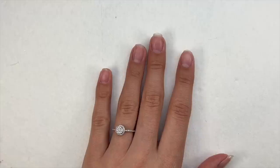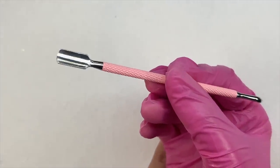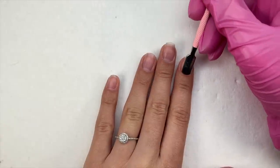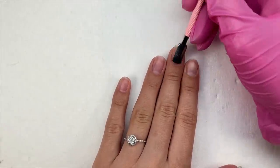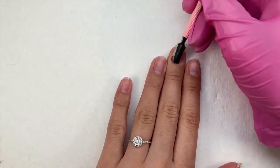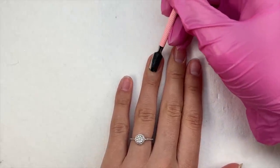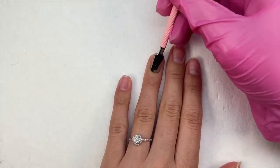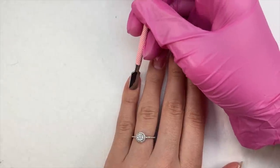They have tons of different shapes and lengths available to purchase. So if you are not a big fan of coffin, just check out their other shapes available, such as square, stiletto, oval, all kinds of different shapes. But I do personally really love the medium length coffin. I think they look super flattering on and just fit my hand type so nicely.